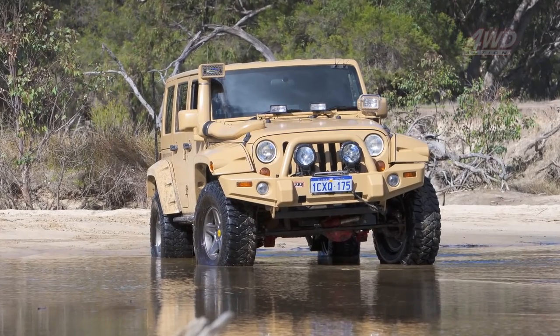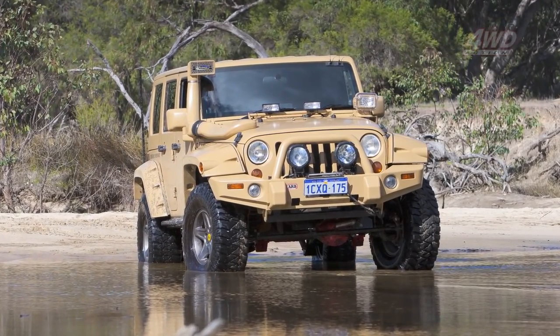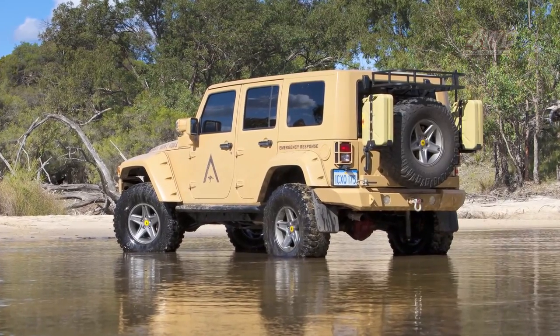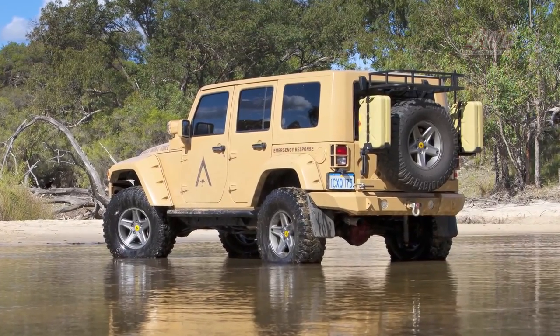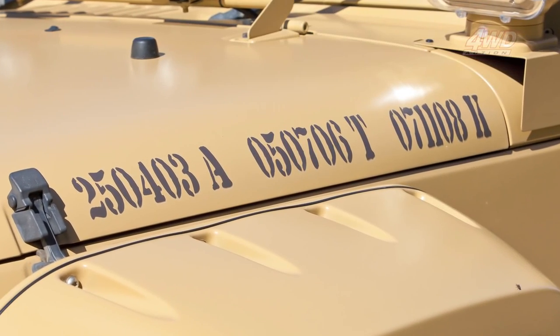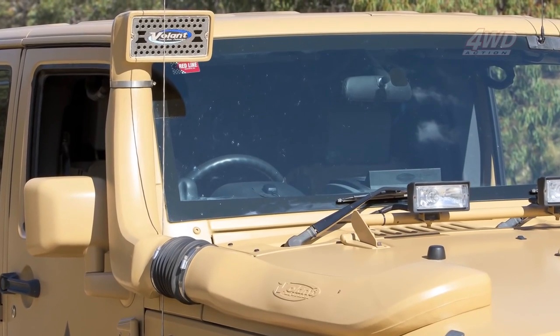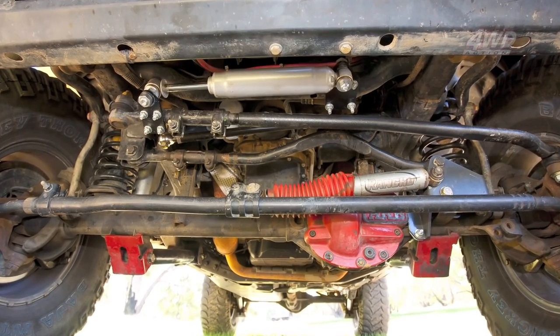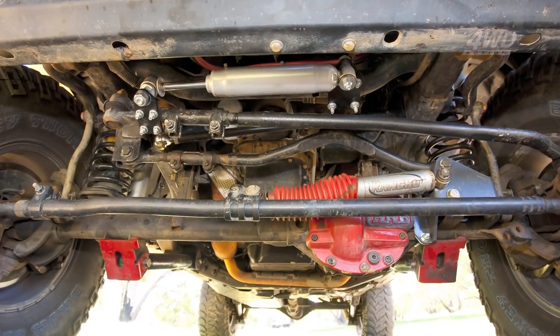Because of the nature of my work, I work together with the military and the WA police. And I wanted a vehicle that could blend into the environment and be a bit of a homage to the environment within which I work. So the reason why I chose the Auscam Desert Sand rather than a khaki green, because in my opinion, green cars are unlucky. The suspension kit setup I've currently got on the Jeep is the Rancho short arm conversion.